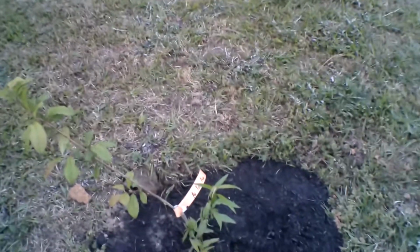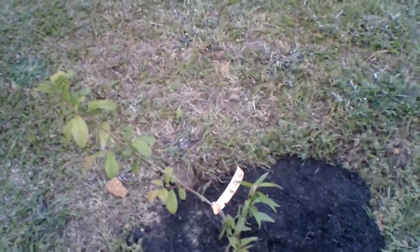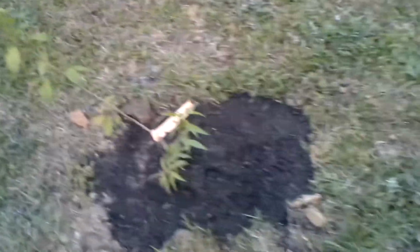And one thing, my neighbor came over here and she's like, man, you've got a peach and a plum planted in the same thing. So when they did this, they somehow grafted right here a plum and a peach together. So I've got a plum tree and a peach tree growing on the same vine. So that's going to be interesting to see what kind of fruit that makes.